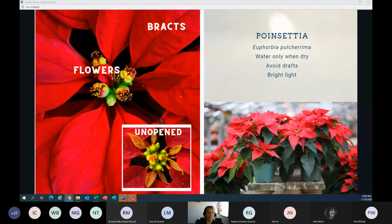The flowers are actually down in the center. They're just small, kind of inconspicuous. You're definitely not buying the plant for the flower. But when you're purchasing these plants, you can take a look at this, and you can see the one on the bottom right, how it's unopened. So buy ones that are unopened, or that look like they just opened.